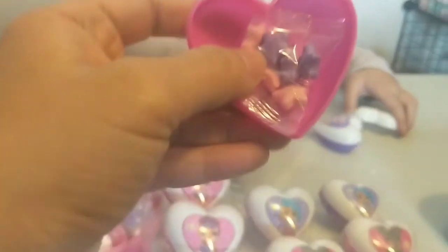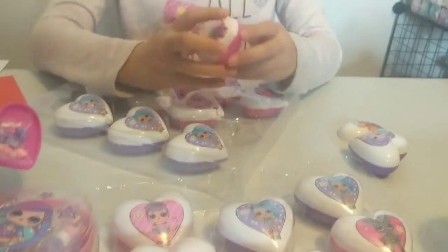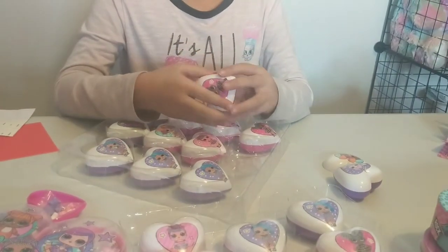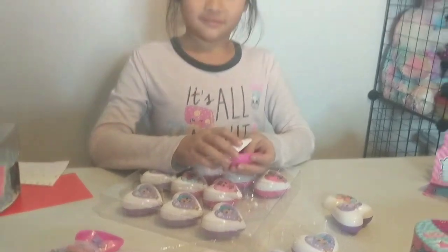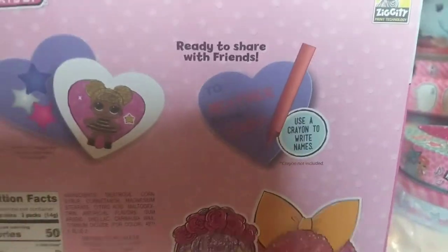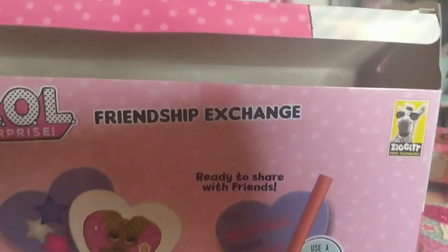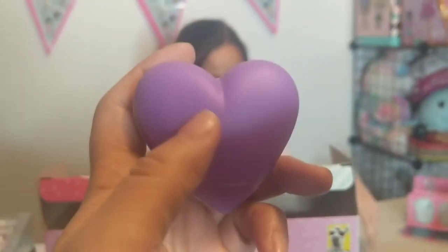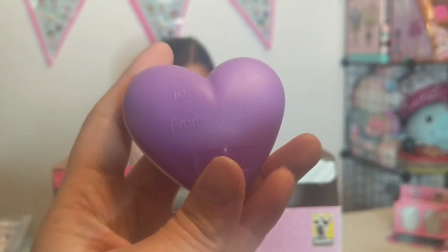Oh. Why did I think there was crayons? There's candy inside. Do they all have candy inside? Yep. Oh, wow. All right, I totally misread that, guys. Oh, so I see. You can use a crayon to write on the back of the heart. So the heart has a to and from. You can use a crayon. That is interesting.